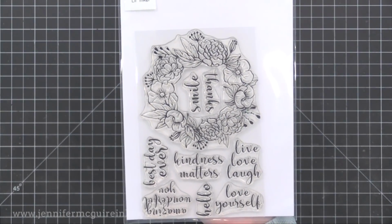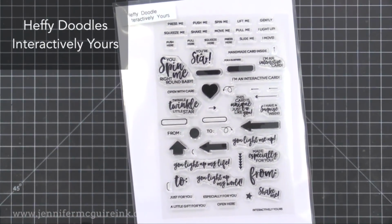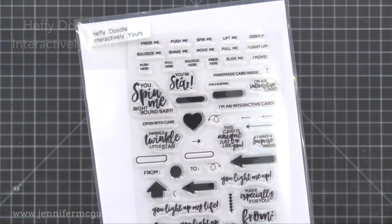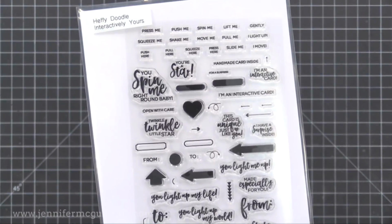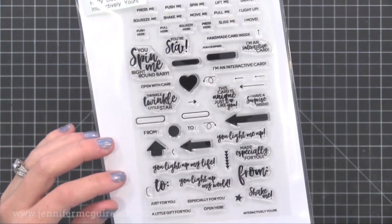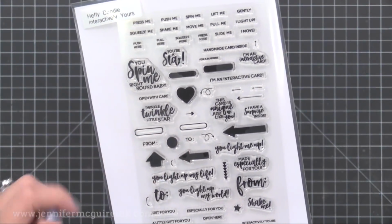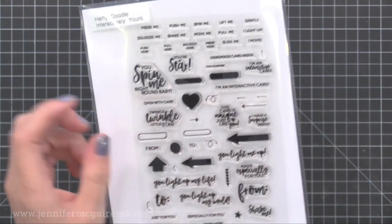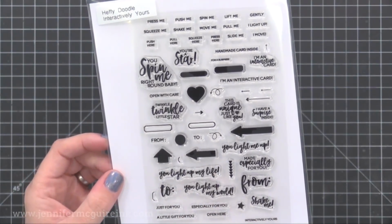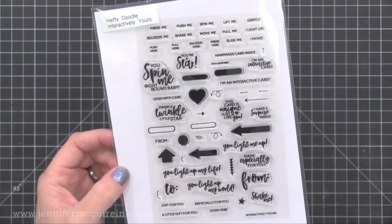Now, one of the newer stamp companies in our industry is Jain's Doodles, and they have a lot of cute, adorable stamp sets. But the one that really caught my eye is the Interactively Yours stamp set. These are lots of tiny little images that are perfect for using on your interactive cards. So if you create something that's interactive, you can stamp press me or squeeze me or shake me or pull here. Anything you need to let the reader know that this card is interactive. And there are also a few things that you can stamp on the envelope of your card too.